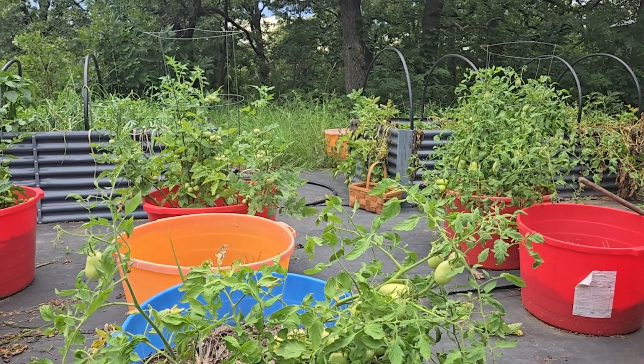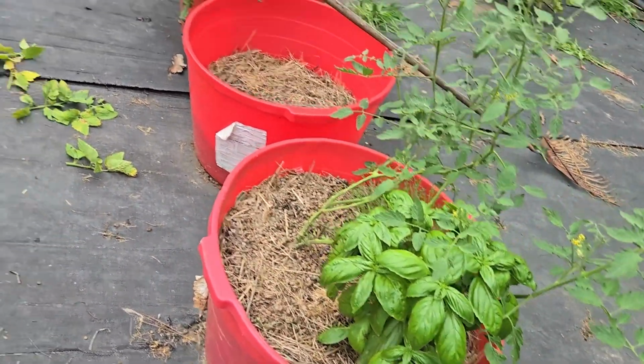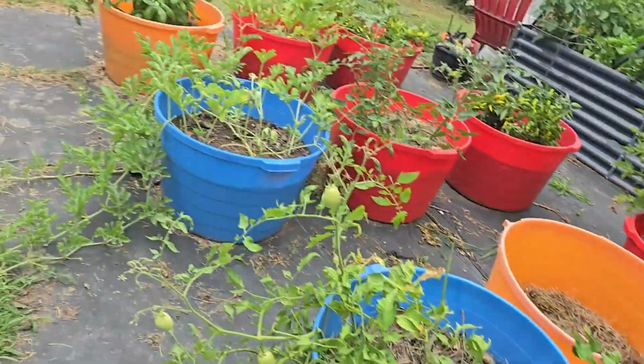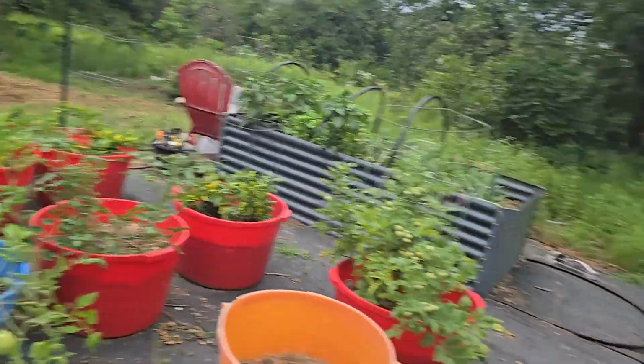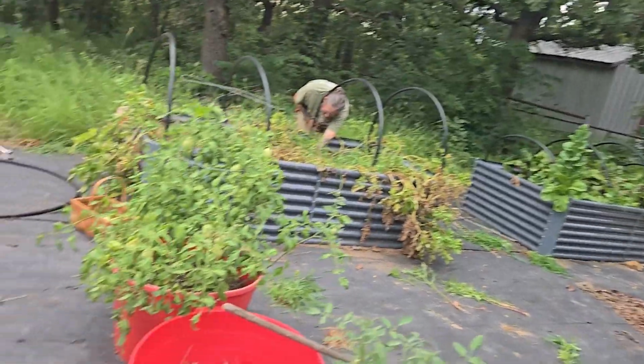I'm not sure if I was recording just then or not. I was so flustered about that pepper that I wasn't recording, so let me go through this garden tour again. Okay. This is new to our garden this year, these pots. And we finally got all of our beds up and rolling big time.